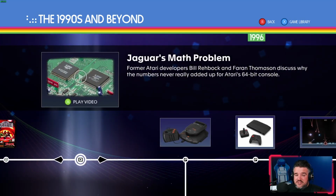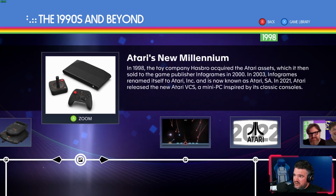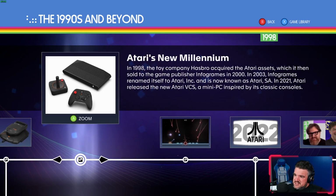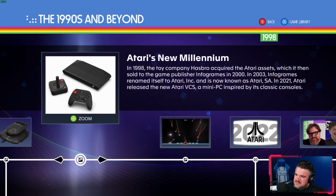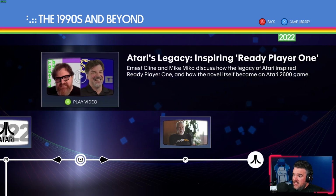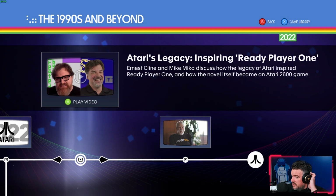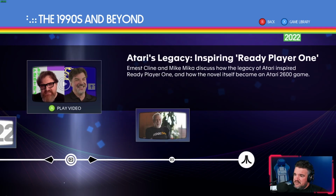And some of those gems are in this package. Games like Tempest 2000, for example, were in this section. And then it talks a little bit about the Atari VCS, which is the console-ish kind of thing that new Atari recently put out. They talk a little bit about the post-original Atari company, but not very much.